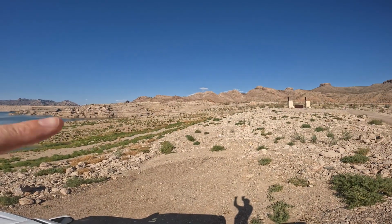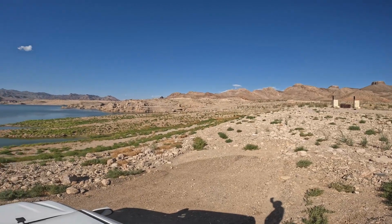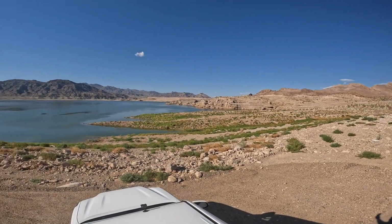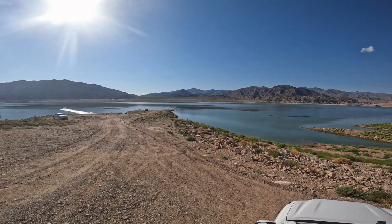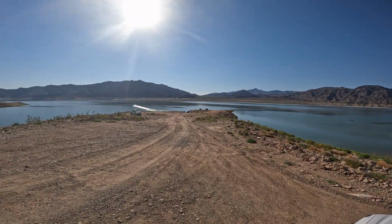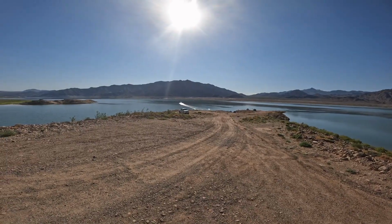So all of this was underwater. If you look over there, you can see the old boat launch, and now the boat launch has been moved all the way down to there. It's really amazing to see how much water is missing out of Lake Mead.